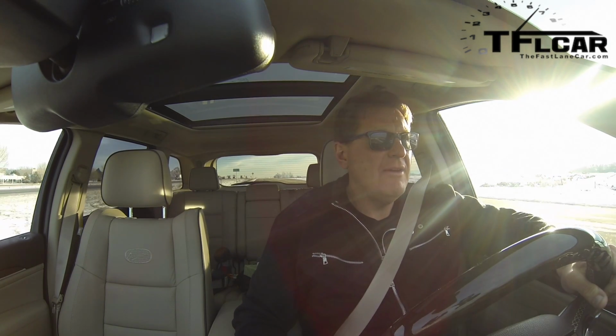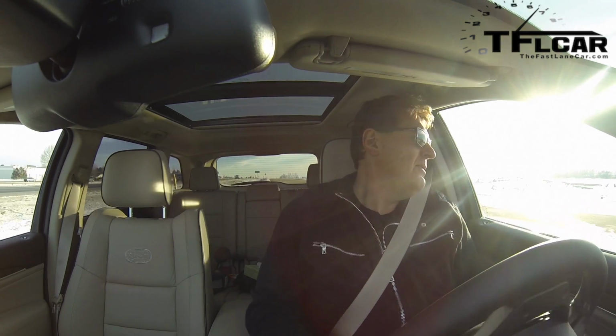But let's try it one more time. This time you guys can look at the speedometer and the tachometer and just see what the engine is doing, because it's very interesting in a diesel. There's a lot of torque at about 2,000 RPM and then it just kind of falls off a cliff. So the trick, of course, is for the transmission to shift at its optimal torque point.